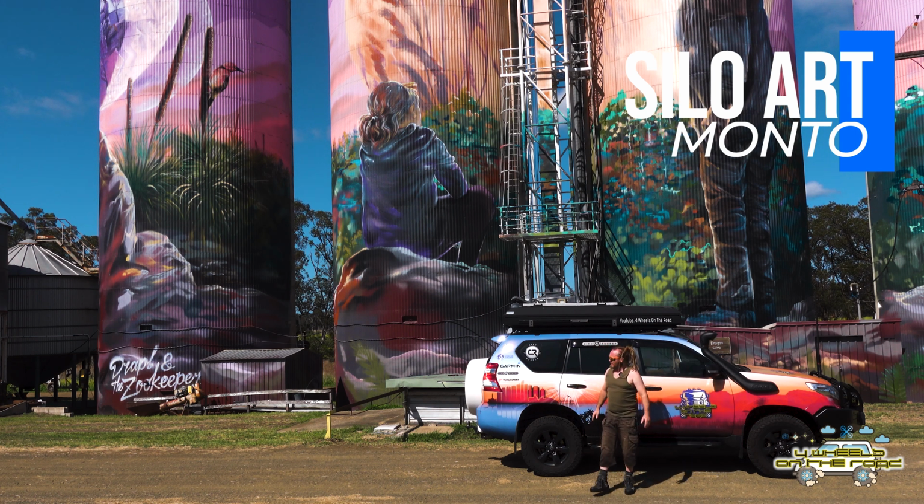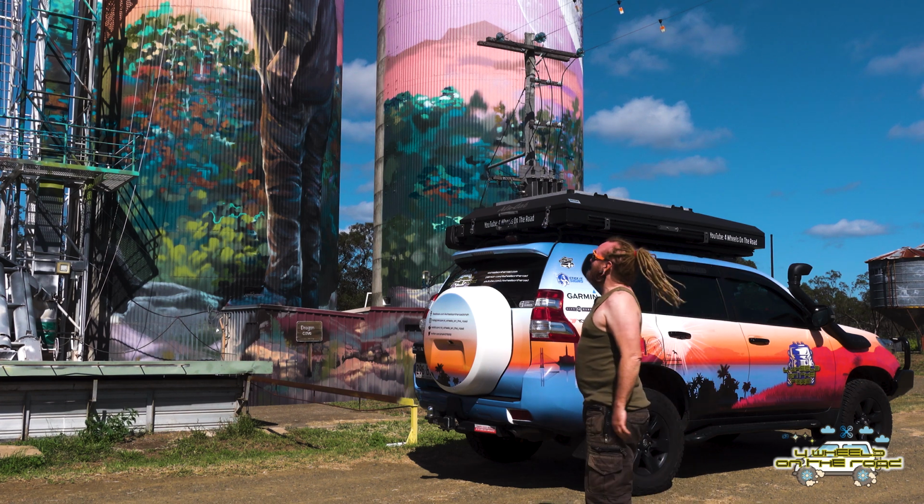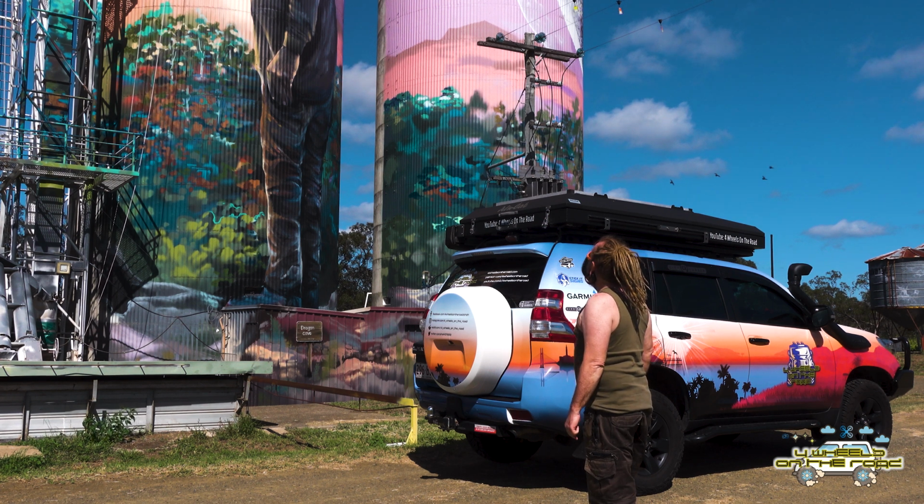Well, here we are at the silos at Monto. These things are huge. They've got to be like 15-20 metres tall, something like that, probably 20 metres. Would take a hell of a lot of time to do. Let's take a look.